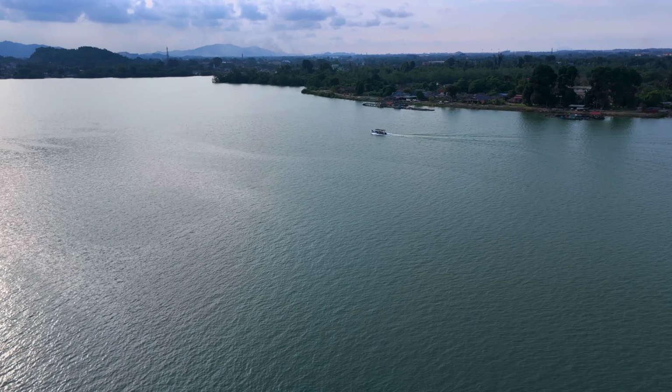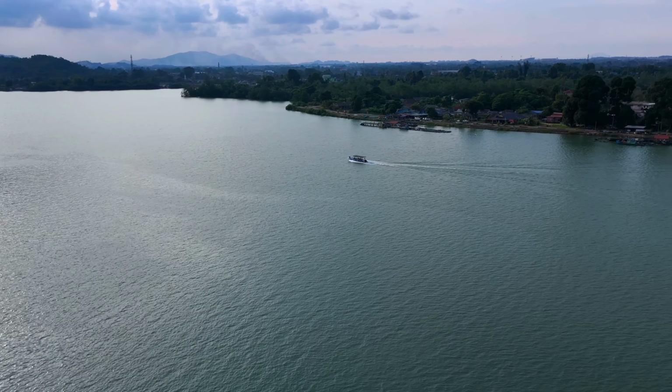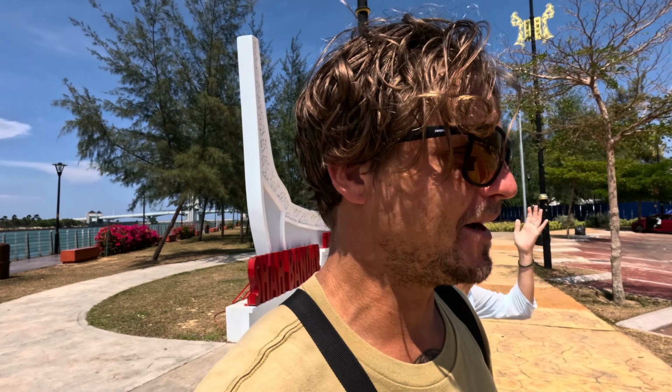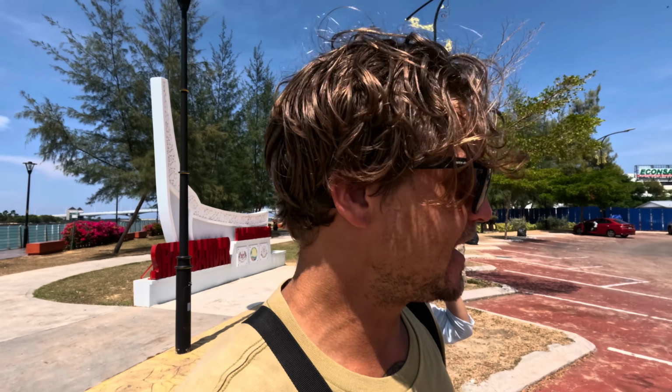You can take a river cruise along the river in the evening and watch the sunset go down, which looks really fun. There's loads of different tour companies along the river that do that as well, and I don't think it costs that much. I do think this place gets more alive in the evening when the sun goes down, because guys, this is so hot right now. It's like 2 or 3 in the afternoon. I do think we need to go and get a cold drink before we pass out, because we need to stay hydrated in this heat.